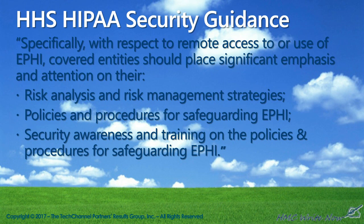It's a user. People are by far the least reliable, least predictable, least consistent component of any network, because people have freedom of choice. Digital devices, not so much. So immediately they started talking about policies and procedures that people would have to learn and adopt. And then they talked about security awareness and training on those policies and procedures because they realized this is the most vulnerable area. You have a user with a mobile device in their hand. There are many, many ways in which that device can be exploited.